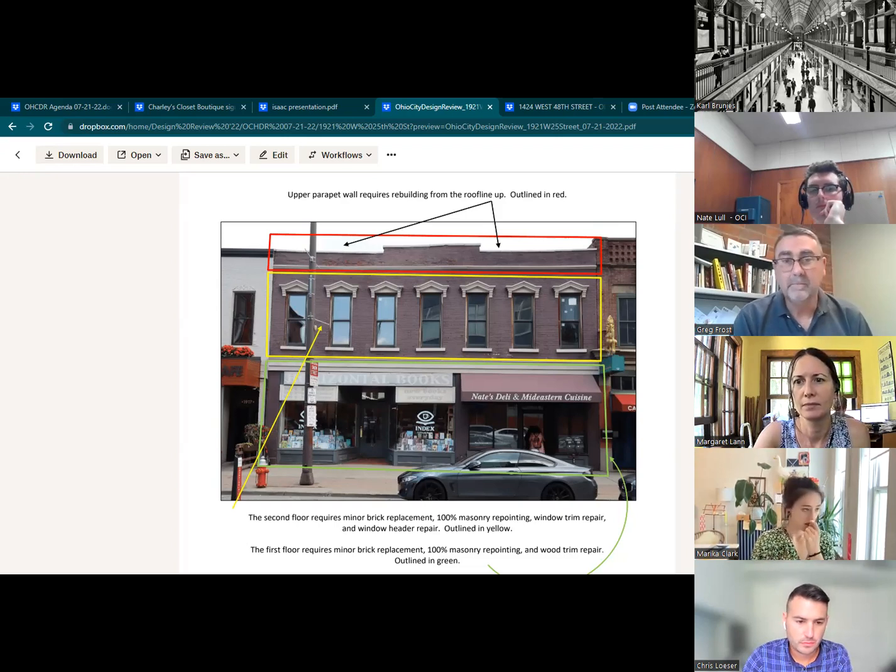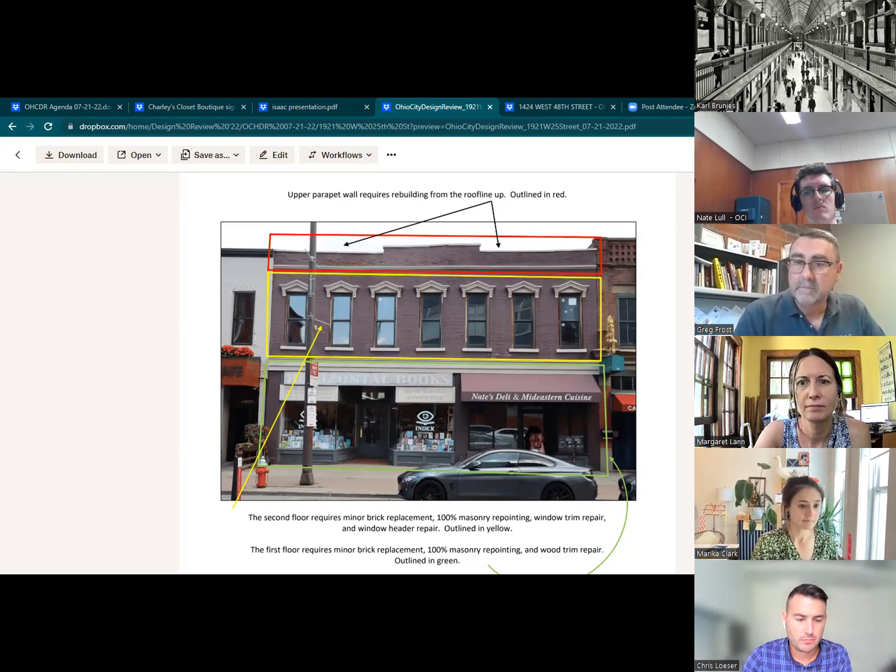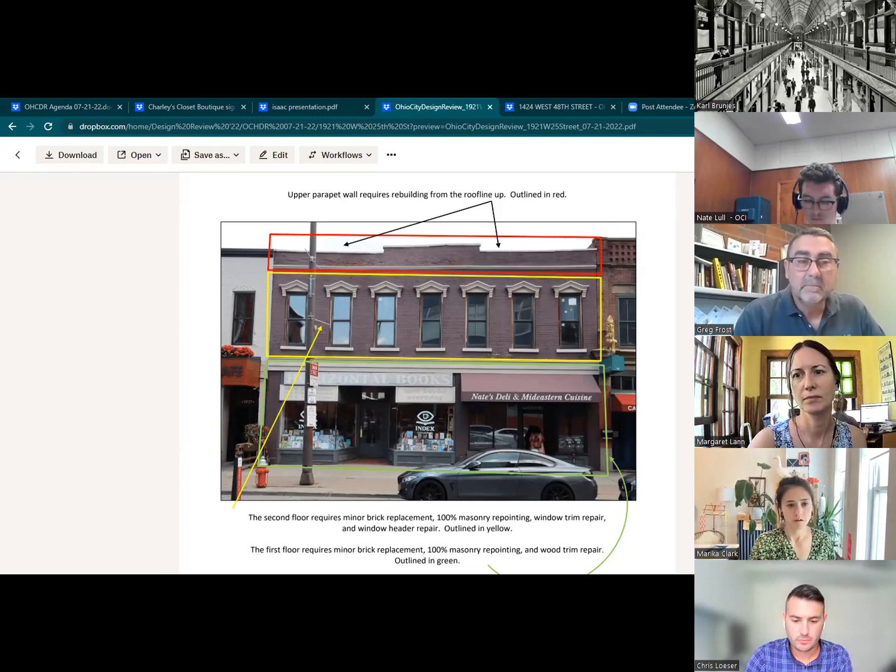Well, does anyone else have any additional questions? It sounds like you have an appropriate program outlined here. Yeah. I appreciate your attention to the detail and the proper use of the historic mortar. So I have no further questions or issues. Good, thank you. In that case, would someone like to make a motion?